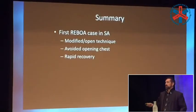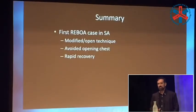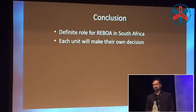So in summary, I shared with you the first REBOA case in South Africa. Yes, it was a modified open technique, but it helped me to avoid opening the patient's chest. The patient made a rapid recovery and is currently well. Would I do that again in that same situation? Definitely. I think it helped the patient.